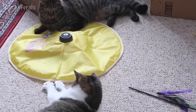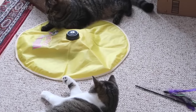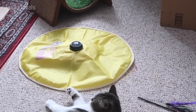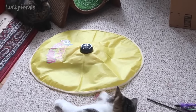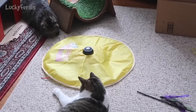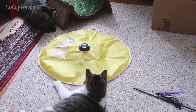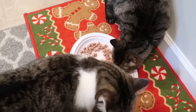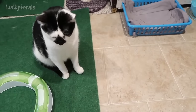Thank you. Splash just walked in. Is he gonna jump on it? The cats are getting their breakfast. It's the Nature's Variety Instinct Raw Chicken Bites. Splash is taking his time to get to his meal.